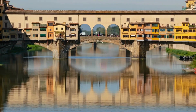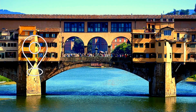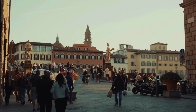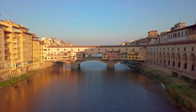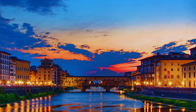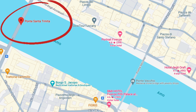Next up, and in less than 5 minutes walking, you'll have made it to the iconic Ponte Vecchio bridge, and it's lined with charming shops and offers views of the Arno River. Take a moment to soak in the beauty of this historic landmark, and perhaps treat yourself to a little gift from a local merchant. And for a top Time Limited Traveller tip, if you want a great photo of the bridge, as well as one on the bridge, head to the nearby Ponte Santa Trinita.